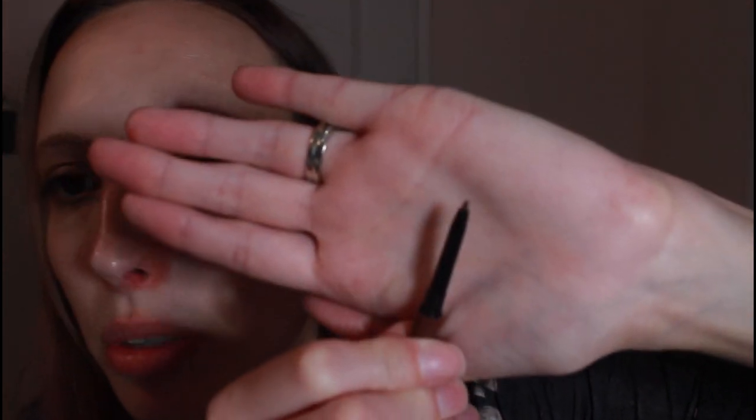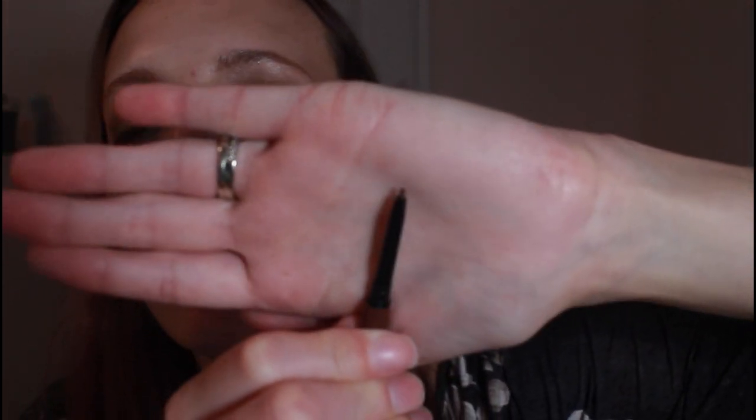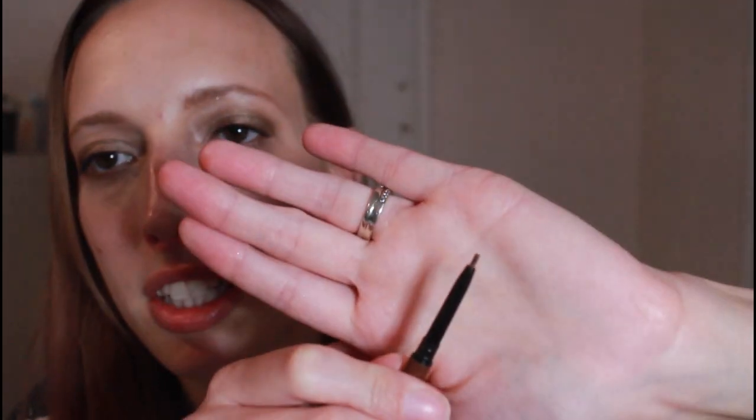I know that could be a struggle, but it's definitely fine enough to where it does what I want it to do. I don't know if the camera's gonna focus on that or not, but I do love the size of the tip. I feel like it's a happy medium: not too fine, but fine enough to do what I want it to do. And it's got a spoolie on the other side so I can brush and blend the pencil.